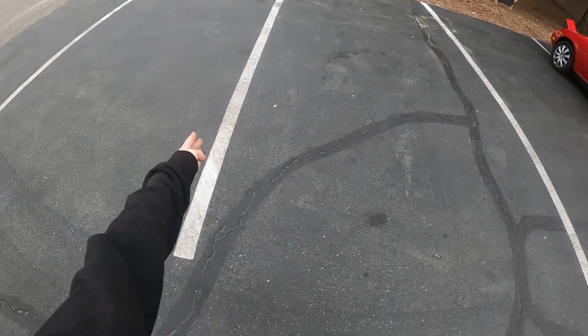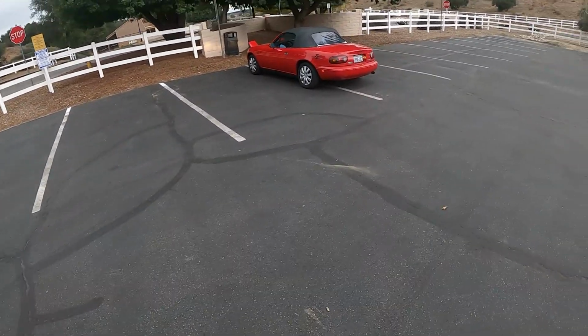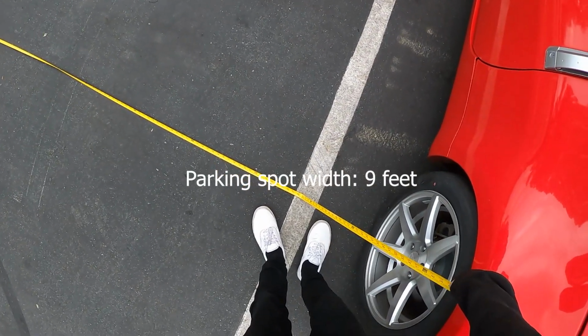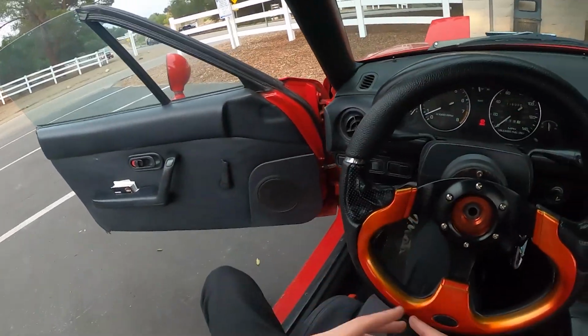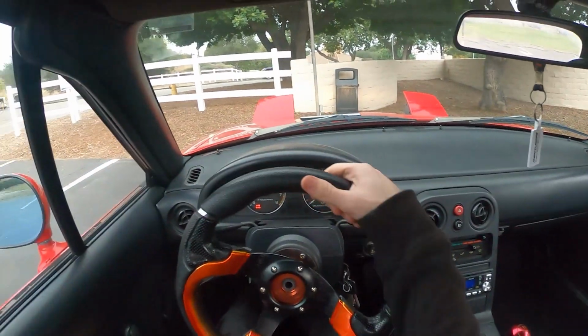We were right on this line right here, and we turned as hard as we could, and we got honestly just inside 2 full parking spaces for a full U-turn. So as you can tell, most U-turns on most roads are going to be possible in this Miata. So we're going to get the Z later, and we're going to do this exact same test with the Z. It might surprise us, you know, it might surprise us.